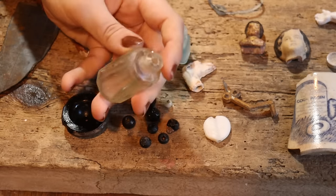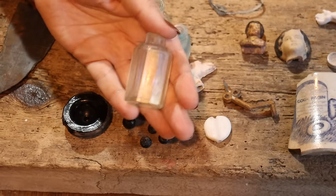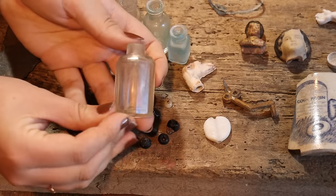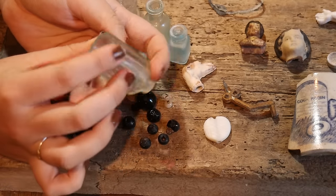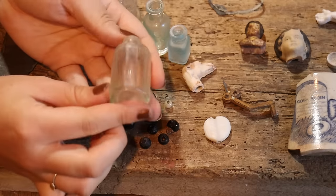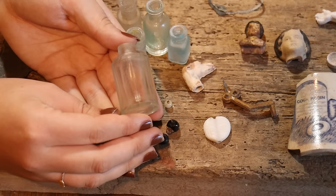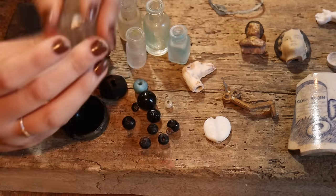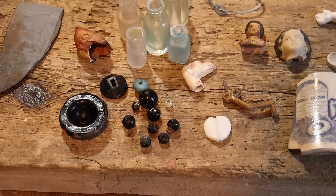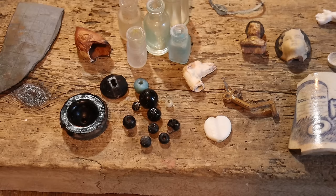I think it would have been possibly some sort of perfume, but with like a silver top. Or rose water. Eau de toilette, which I know means perfume now, but didn't then. It was literally toilet water, I think. Eau means water, toilette obviously means toilet. So toilet water. I mean, that sounds awful, but it simply means water of the toilet.